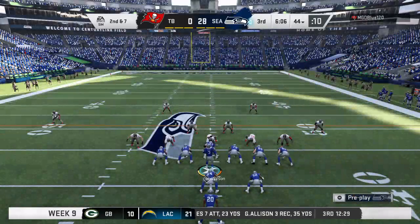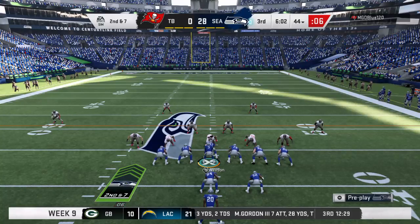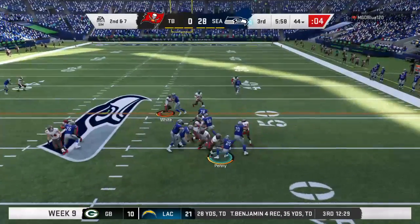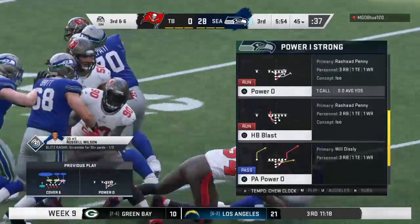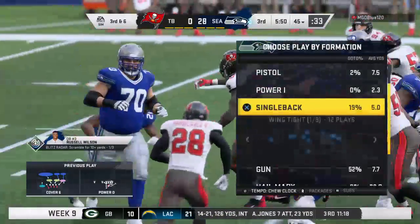The last run got 3. Now here's 2nd and 7. Wilson leaves this one with Penny. Looking for a crease, can't find one. Stopped at the line of scrimmage. Lavonte David, the Bucs' leading tackler 6 of the last 7 years, in there to make the stop.